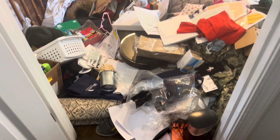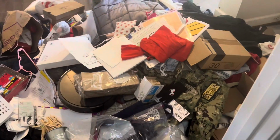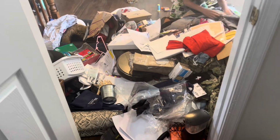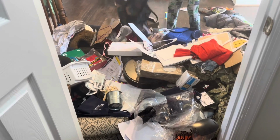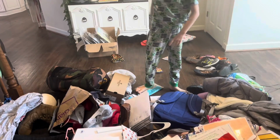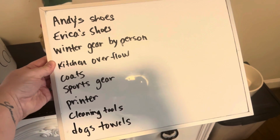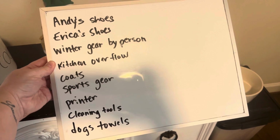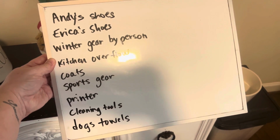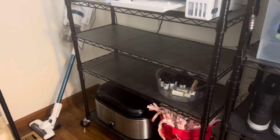I am completely stuck. I don't know where to start. Brandon's just pulling out shoes because that feels like something we could do. I think maybe referencing my list again is going to be the way to go. So let's see, shoes. I did winter gear. I did kitchen overflow. Coats are going to be easy to hang. We did sports gear. We did the printer. We did cleaning tools. And dog towels are so easy. They'll just go right on the shelf.